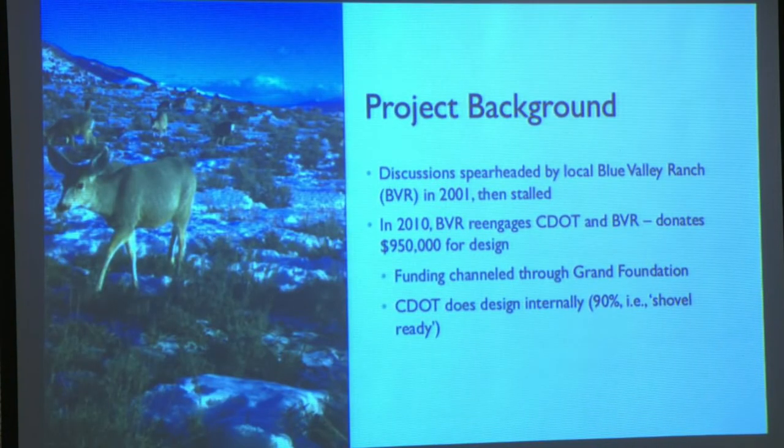So this is a little bit of a project background here, because I think this is really valuable, especially for other places that are interested in kind of more community-driven projects, and how do we get more of these projects in our areas. And so this is a really good example of that from Grand County. This project was spearheaded by the Blue Valley Ranch, which is a local conservation ranch that has a lot of property along that stretch of roadway.